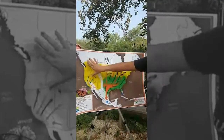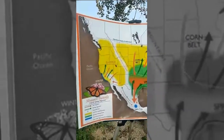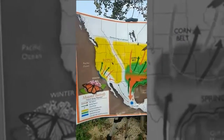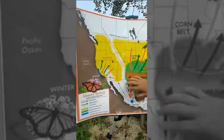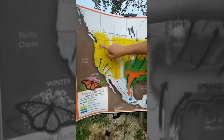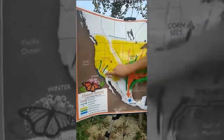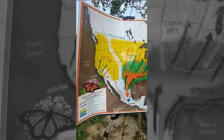And then over here, California, they have their own little area of butterflies that don't typically migrate. Some do, some have been recorded that some do, but in general, they just kind of migrate up and down here and then overwinter in the trees there in California.